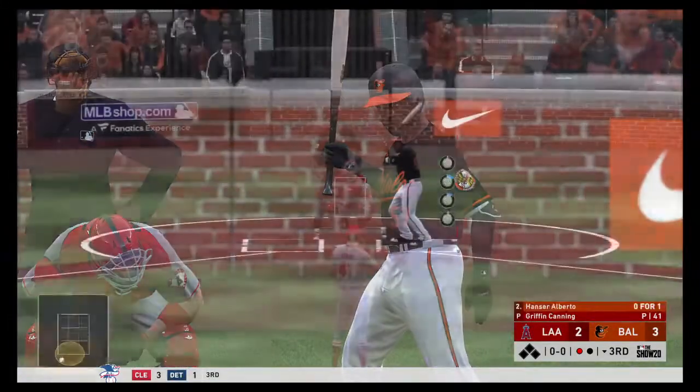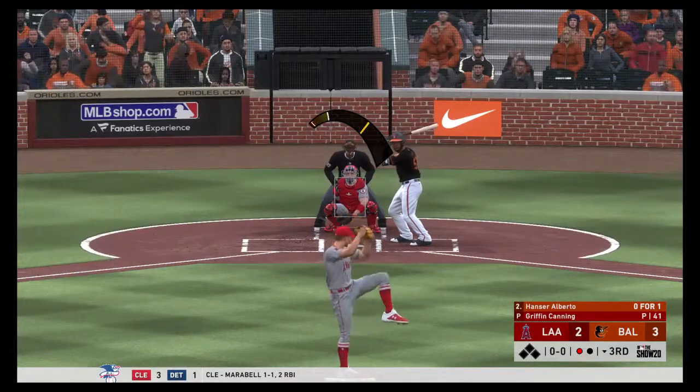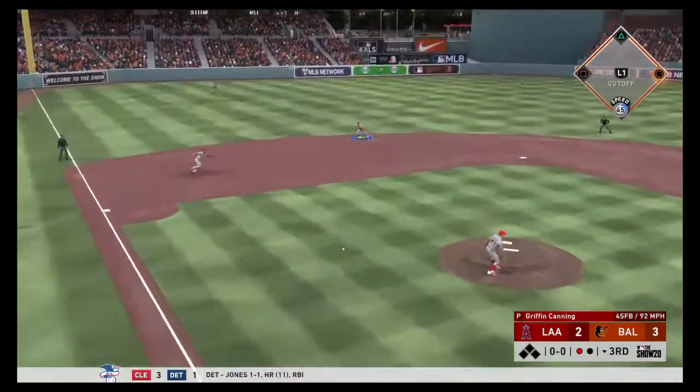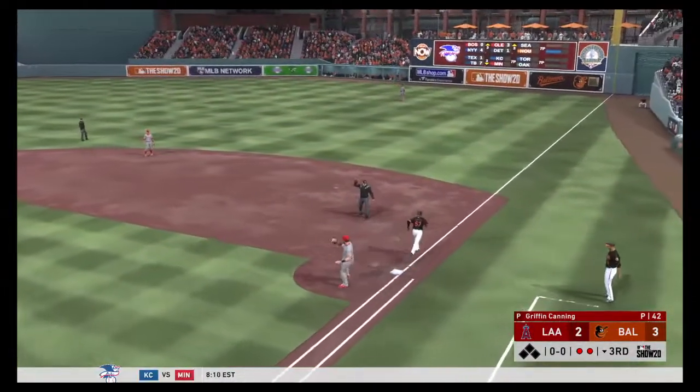Now batting, third baseman. And digging into the batter's box will be Hanser Alberto. So far, 0 for 1 with a flyout. A bouncer to the left side. Iglesias is there. And quickly, there are 2 away.